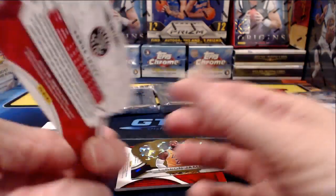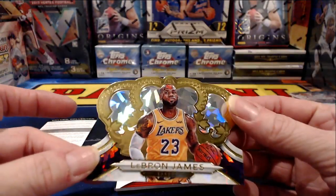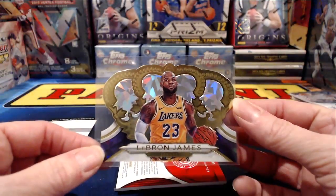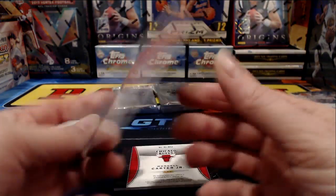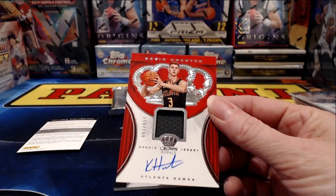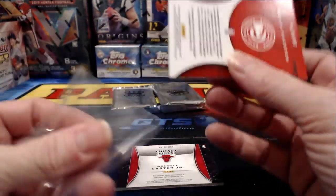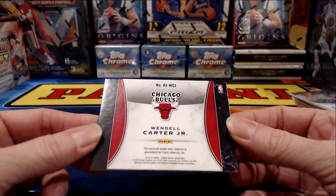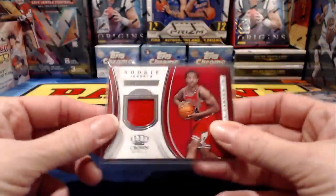Numbered to 99, there's Sergey for the Raptors. Numbered to 10 for the Lakers, there's LeBron. That actually will net you a little bit of money if you've got the Lakers. Kevin Huerter for the Hawks. Hard signed autograph, numbered to 199. Relic as well. Chicago Bulls, Wendell Carter Jr. Relic. Greg, you said the Heat.